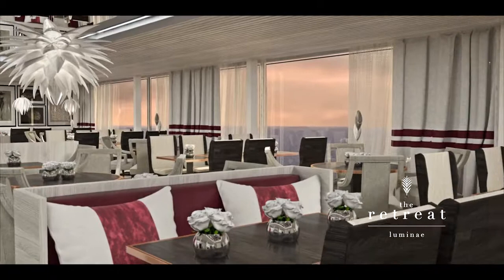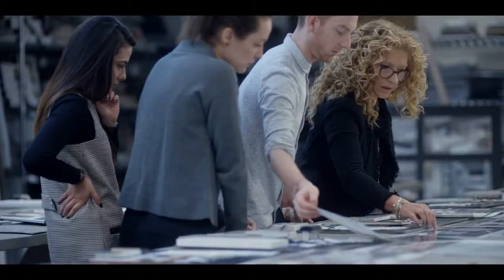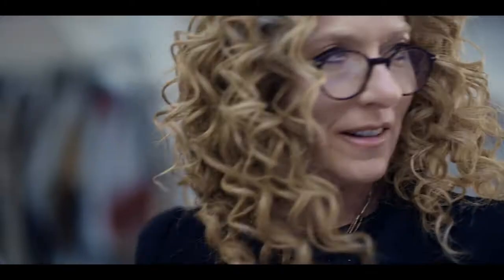When you're on a cruise liner, you're living in a space, seeing the world. And I think, yes, the environment that you're in absolutely changes the way you feel. What we want is that they're always happy in the surroundings that they're in.